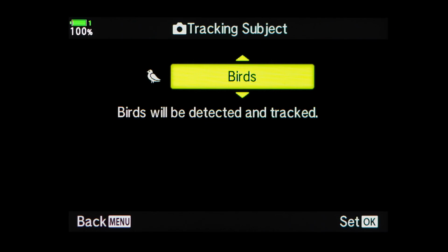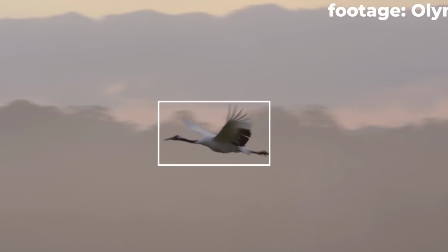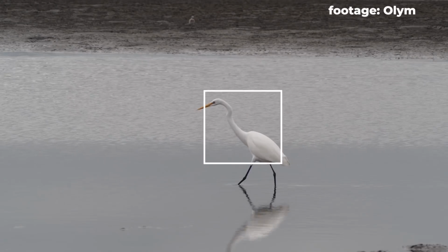Works perfectly, most likely. Yes, it seems to be amazingly good also. I've been mainly trying this bird AF tracking system, and it does follow the flying birds and the sitting birds really well. It will recognize the shape of the bird, but then it will also look for the head and the eye. Very interesting to hear what Jari had to say.